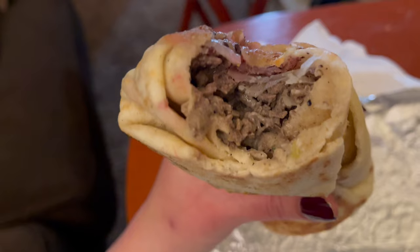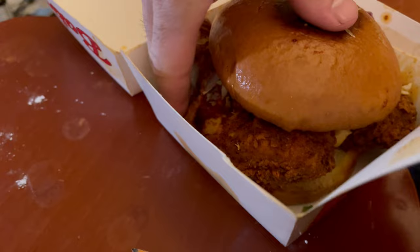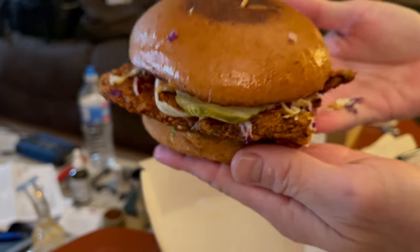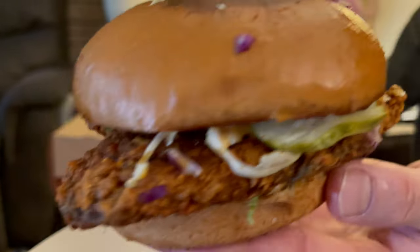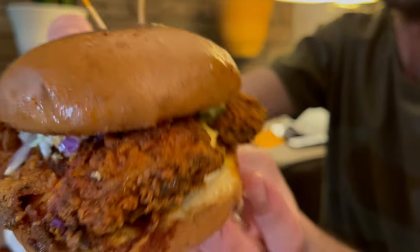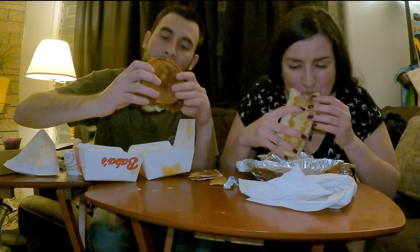Smells good. I went to the place that had the longest line. I figure, why not try their famous chicken sandwich? This looks big and tasty. Looks like it has coleslaw, some pickles. I wouldn't say coleslaw, it's more of a cabbage on there with some sauce. Can't wait to bite that. I got a side with it, which is macaroni. Here we go.